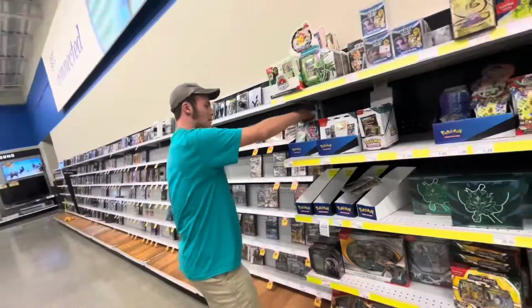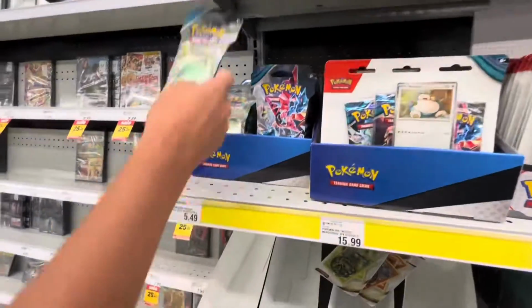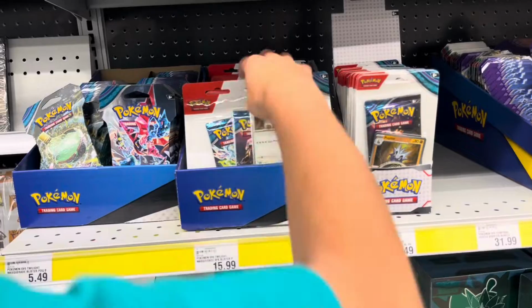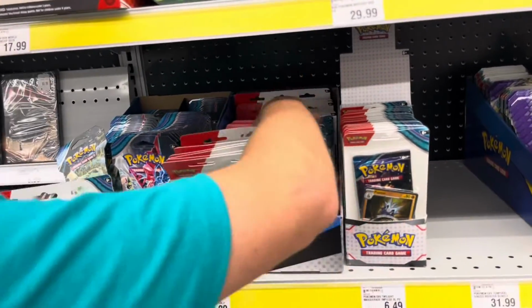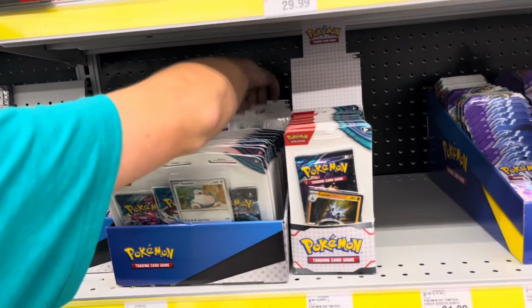Oh, here's some Twilight Masquerade single packs. I don't want to get the Elite Trainer Box. We could get some 3 packs. Yeah, we could get some blisters. We got Snorlax. Let's see if we got anybody else. So there's Cyclizar back here. That's Temporal Forces though.